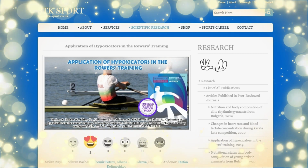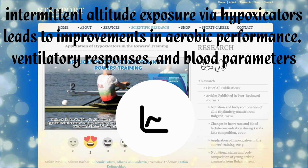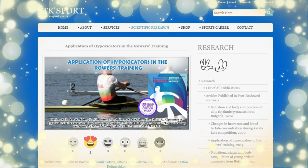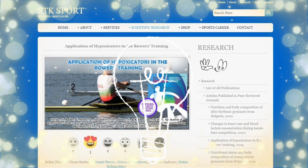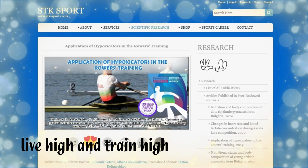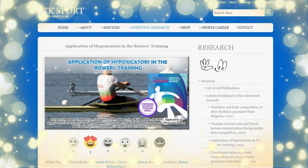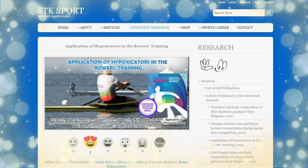Research has shown that intermittent altitude exposure by using such devices leads to improvements in aerobic performance, blood parameters, and this actually can be done for a relatively short period of time. The issue here is the existence of different hypoxicators, as well as the variety of simulated altitude training models, such as live high and train high, or live low and train high, or the other one, which is the new trend, live high and train low. All of those require detailed study of their effects to achieve the best results in training and competition.